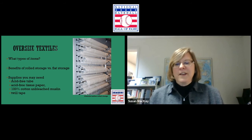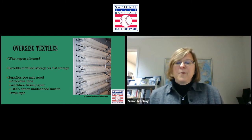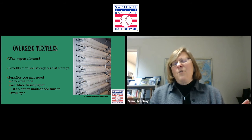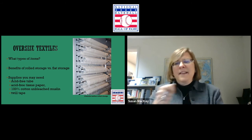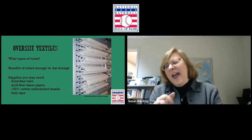So what you see in this particular rolled storage are banners and flags from stadiums. That's primarily what these are, because trying to fit these in a box, even a custom box, you're going to run out of room pretty quickly. Plus, they're so heavy and cumbersome, and there's so much fabric that there would be too many folds that you would try to be padding out.